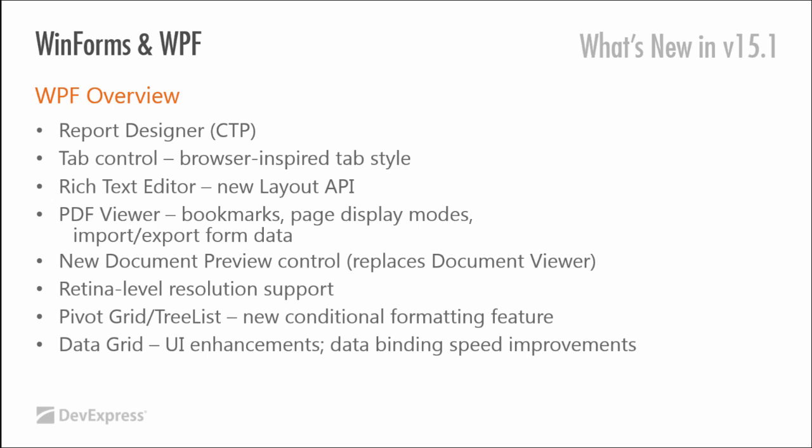If you have PDFs which are forms, and you want to either populate the PDF form fields with data from outside, we can do that now, or export what people have actually entered into those forms. Document preview control replaces document viewer. I'll be showing you that.